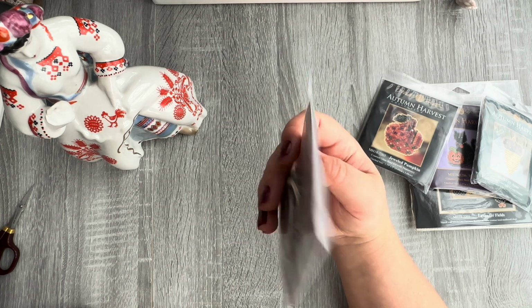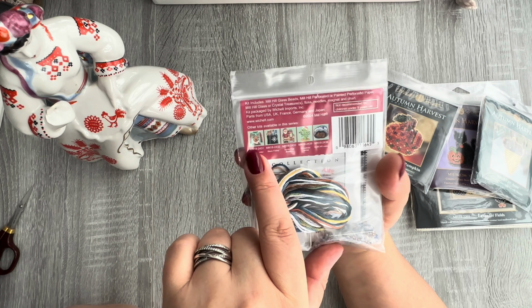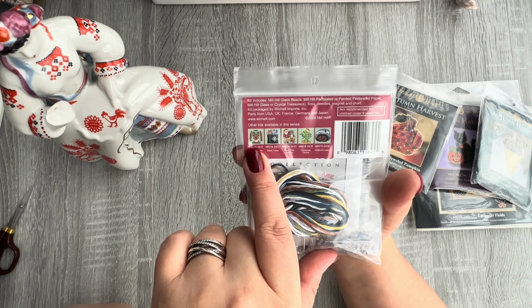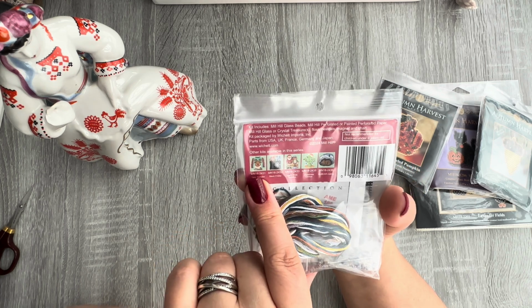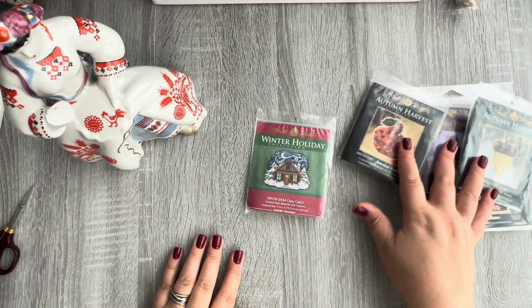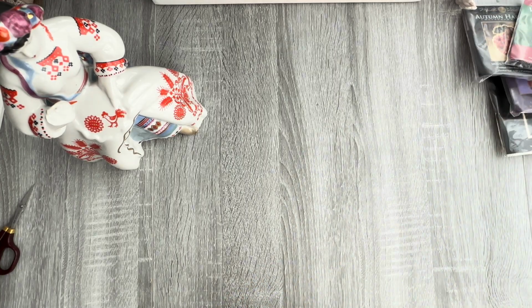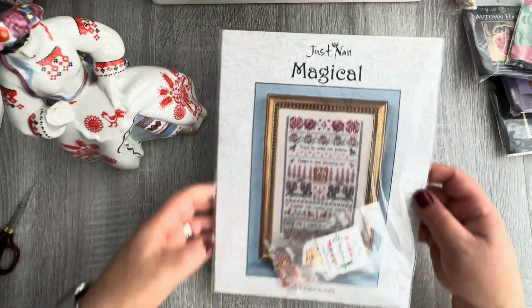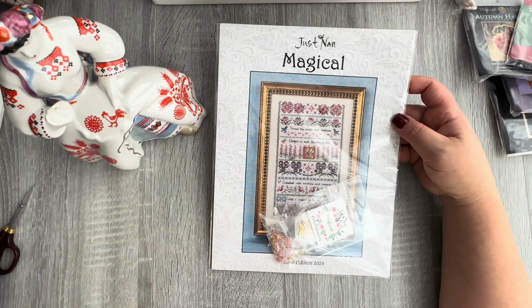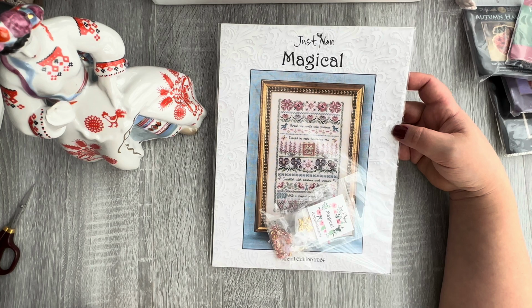So this is from the new collection. They have here also designs from the new collection. I like the Christmas jumper, the nice one. And that's it. I mean, that's everything I have from Mill Hill. That's not everything from what I purchased. I already probably showed you the magical chart and embellishment pack from Just Nan.